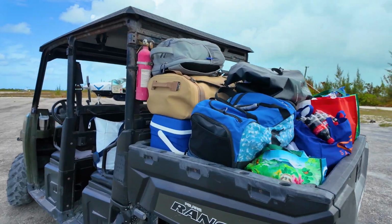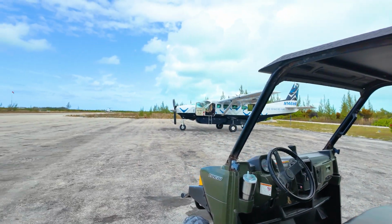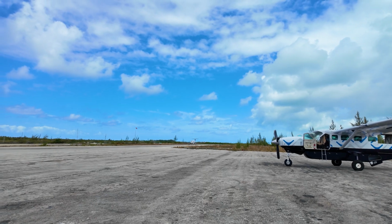Loading up the buggy right now. We got a short little ride back from the airport. We got a plane taking off right here.